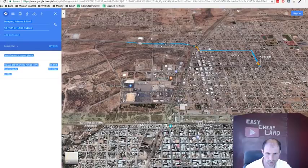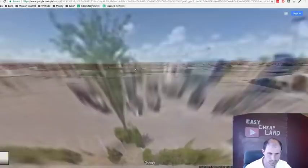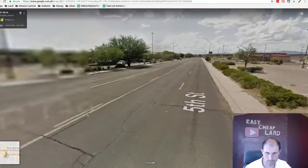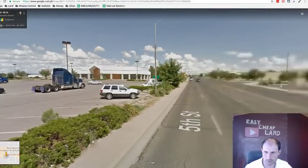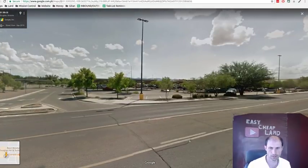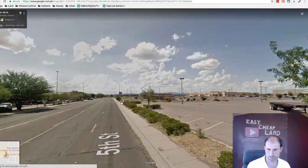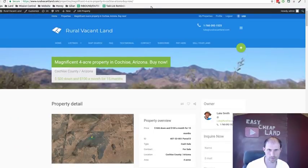Best Western, McDonald's, Walmart. There's people camping out in the Walmart parking lot, right? Dairy Queen. I lost track of Walmart. Walmart's probably over there. They take care of their parking lots. So you're close to supplies. That's basically what I'm trying to say in this one.